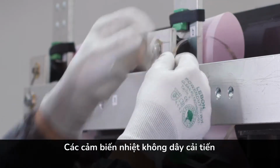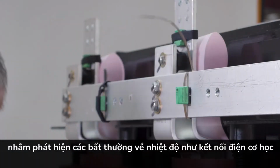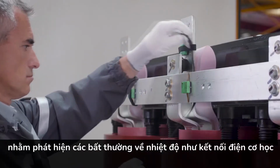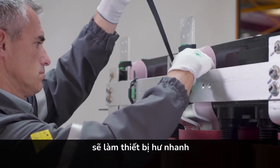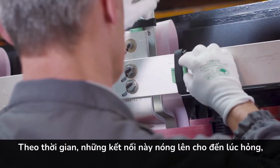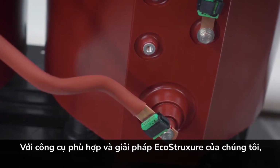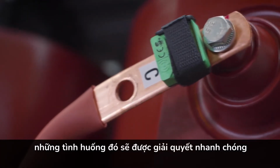These innovative wireless thermal sensors, used within our Trihal MV transformers, detect temperature anomalies, such as mechanical electrical connections issues. Incorrect torque applied to cables or busbar joints can accelerate deterioration. Over time, these connections heat up until they fail, causing unexpected downtime that can cost millions in lost revenue. With the right tools and an EcoStruxure-ready product, those scenarios can become a thing of the past.